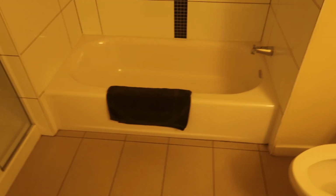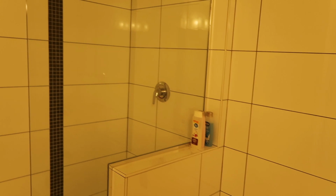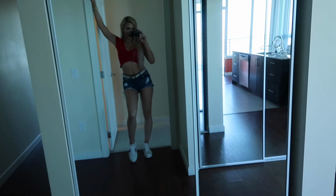And then here's also the master bath. Oh, yeah. Okay. And then here's a little baby bathtub. It's kind of funny. It's like a baby bathtub. And then here is a big shower. Yes. Gonna try to get hot pics in there. Totally. Here's a mirror. What's popping?